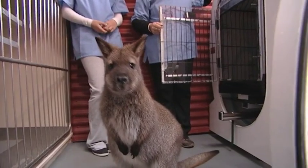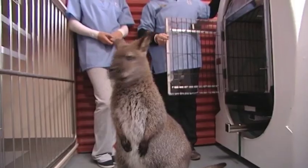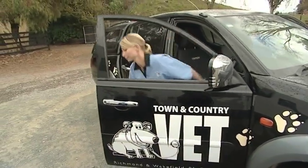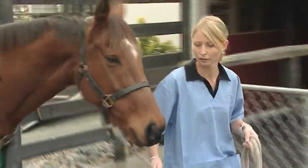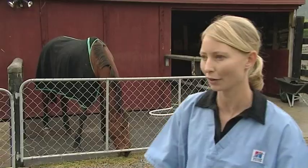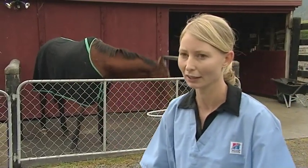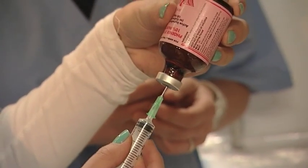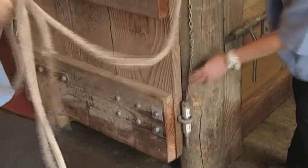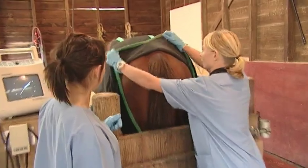With Rosie on the road to recovery, Emily hits the road too. Off to the Beacon Hill Equine Clinic and another vet nurse to meet. Laurie Talbot loves horses and she'll be showing Emily another aspect of the job. Got a mare that's come in and she had a big problem during foaling. The foal's legs came through the wrong hole basically when she was having the foal.